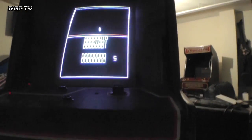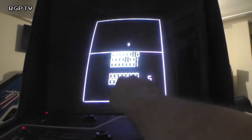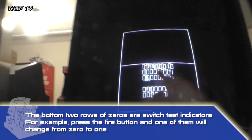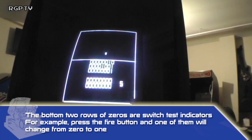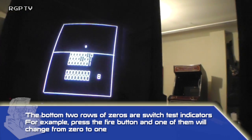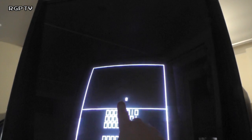Now, at the bottom of the screen, these are dip switch settings. I'm not sure what this bottom rack of zeros are, but I've got them configured identically. The 5 and the 5 are the spinner positions. If I spin the spinner, it just tells you that it's encoding correctly, and same for that. Now, if you notice up here in this area, there's nothing on this one. On this one, there's a letter Q there.